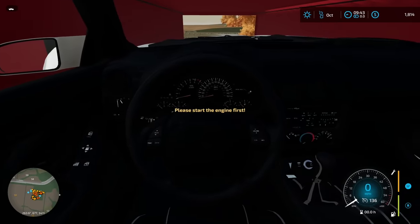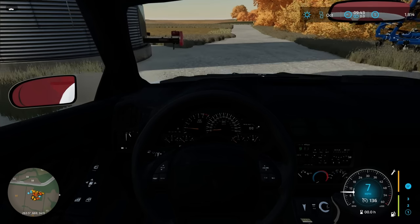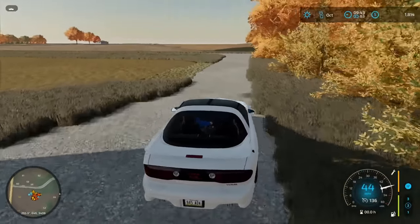And now we gotta do the most important part. We gotta start up Buck's old Trans Am, and now we gotta pull her on out, and we officially will have Buck's Trans Am here at the place. I mean, hold up, ladies and gentlemen. I can't just finally get a hold of Buck's Trans Am and not take it for a drive.